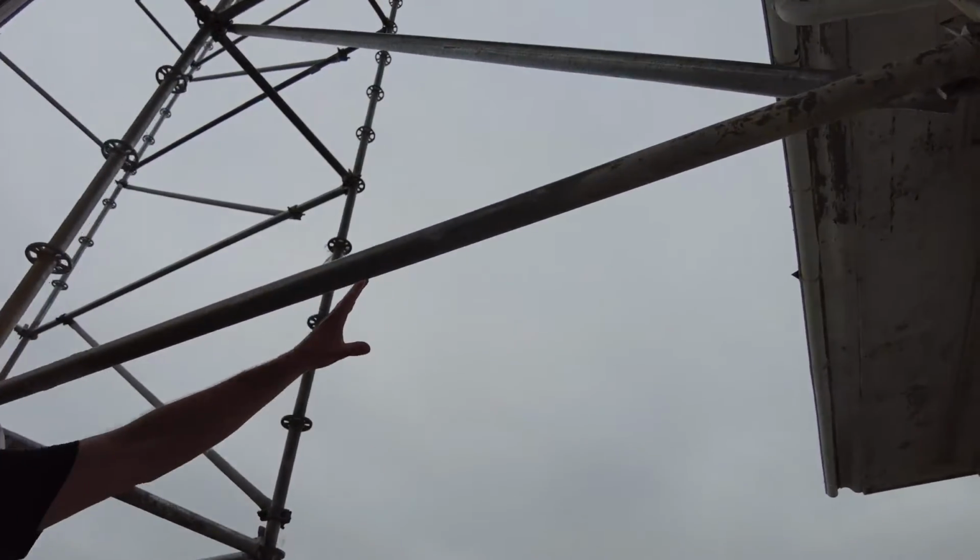Kind of a general view of what all the wood on the front looked like, the peeling paint all on the top of there.